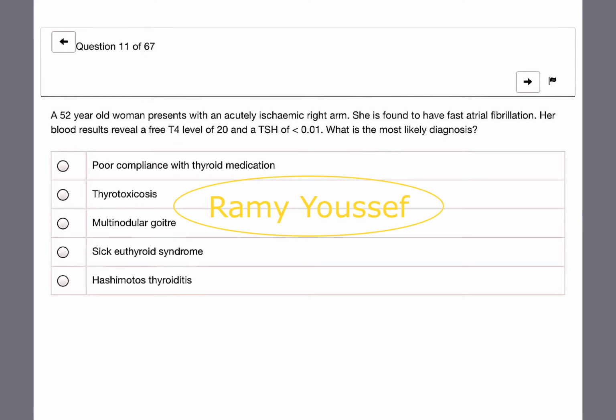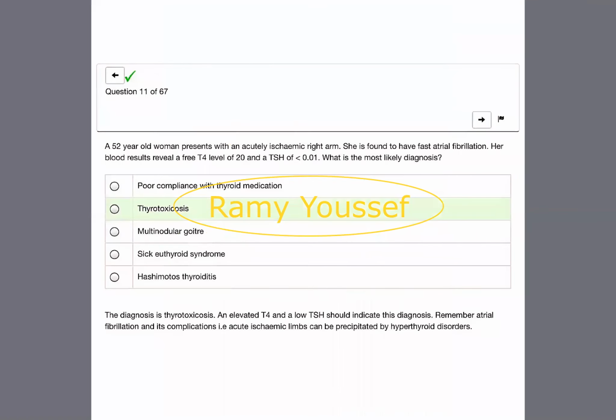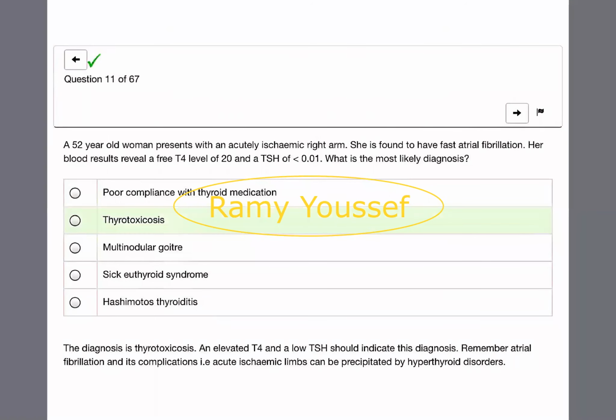The TSH level is also very low. By feedback, TSH is low and T4 is high, so it can't be multinodular goiter, it can't be sick thyroid syndrome, it can't be Hashimoto, it can't be poor compliance with thyroid medication. This patient has very high thyrotoxicosis. That's why she has AF, and she is at very high risk of developing embolic lesions. That's why she has an acutely ischemic right arm. So thyrotoxicosis is the right answer.